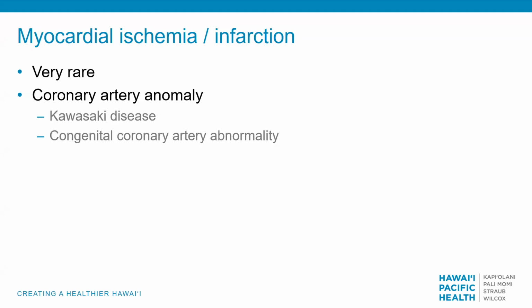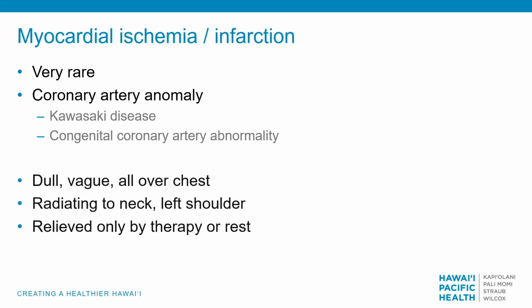What happens in pediatrics, if you have an uncontrolled Kawasaki disease and you have a giant dilation or stenosis, that can give you myocardial ischemia and infarction. But that usually is very well known. It's not something that got missed before. And the only thing that can come out of the blue is congenital coronary artery abnormality. Again, that is extremely rare, but that's what we have to keep in mind. This is more like a dull and vague pain. It's kind of all over the chest, radiates to the neck, left shoulder, left arm, and is only relieved by therapy.